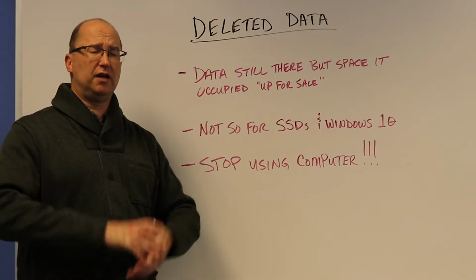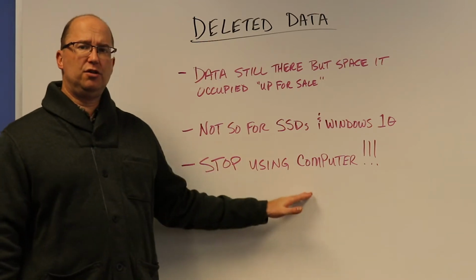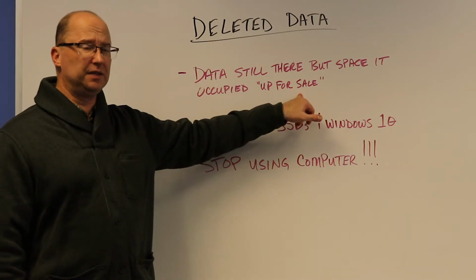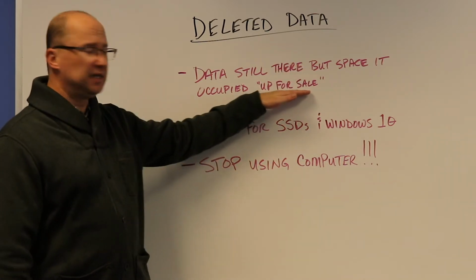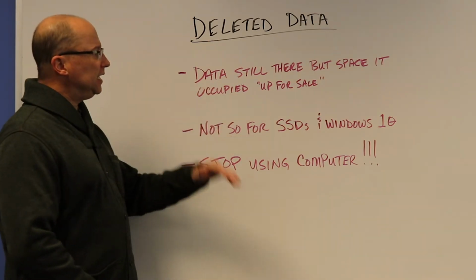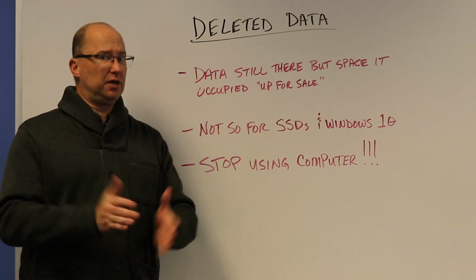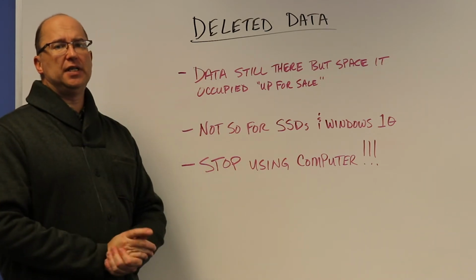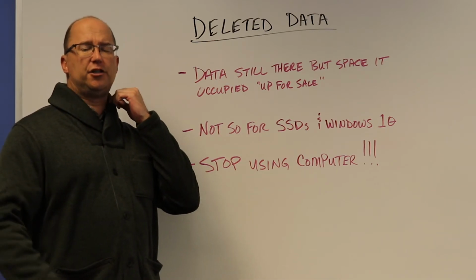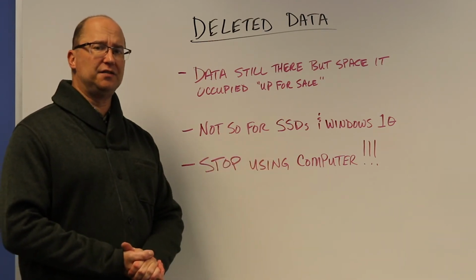Maybe they can do it with some software, or if need be, send it to a recovery lab. If you continue to use your computer, the chances of that space up for sale getting filled greatly increases, and once that's filled, your data's gone. It's gone. So, you delete something, it's not the end of the world, but as soon as you realize you did that, and hopefully it's shortly after, stop using that device, unplug it, power it off, and get that device into a local computer repair shop or send it to a recovery lab, and that's going to increase your odds of getting that data back.